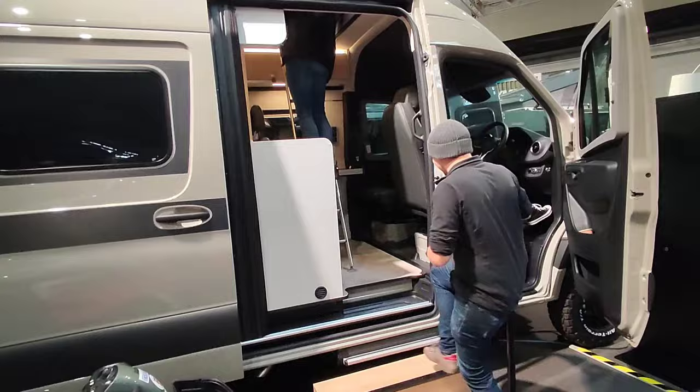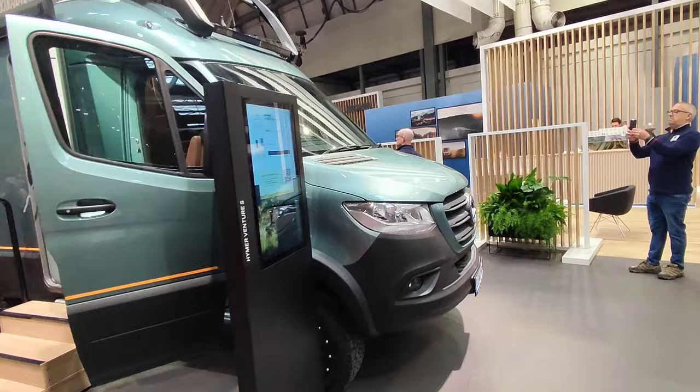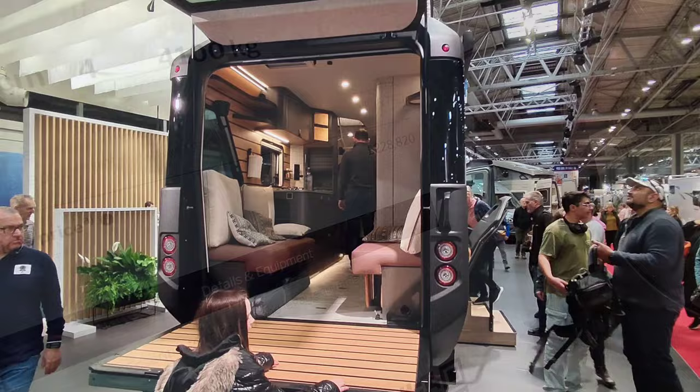Massive. You go up to that bed at the top there. Mercedes cab. Go anywhere with these things. You won't get stuck at the festivals with these. That price there, £228,000. Caravan's retro.